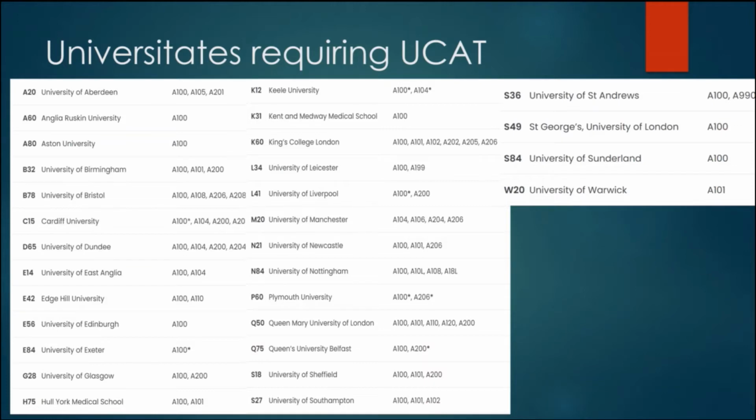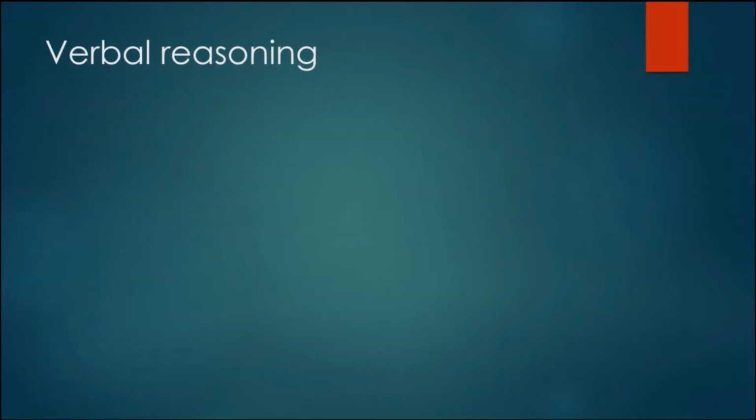So these are all the unis that use UCAT in the UK. As you can see, there are a lot of unis, but not all unis use the UCAT in the same way, and they won't consider it in the same way. So it is very important that you look at all the unis that you want to apply to and see how they will use the UCAT in different ways. So moving on. The first section of the UCAT is verbal reasoning.